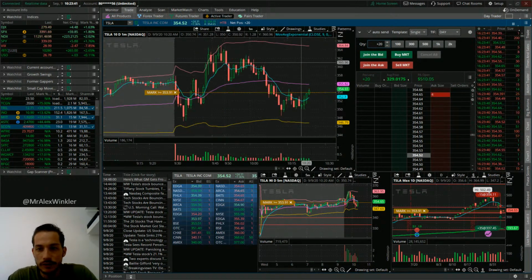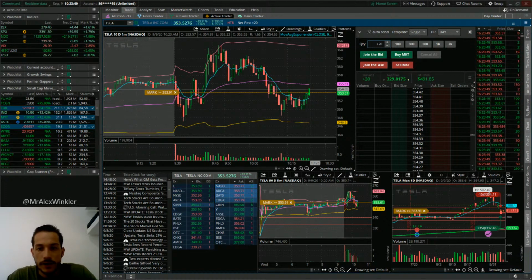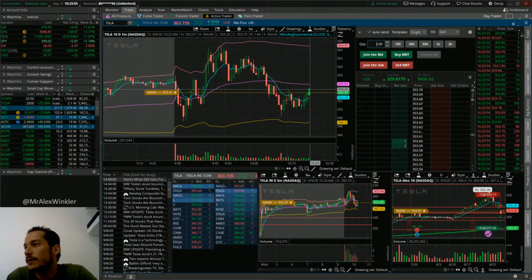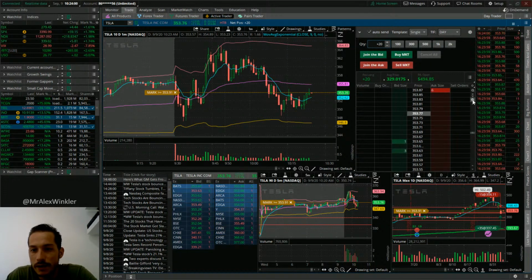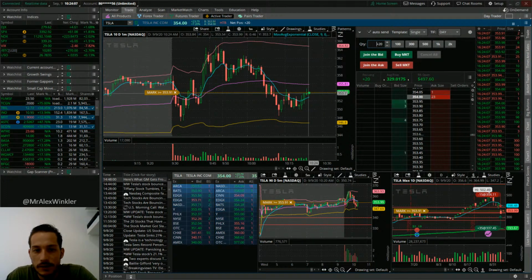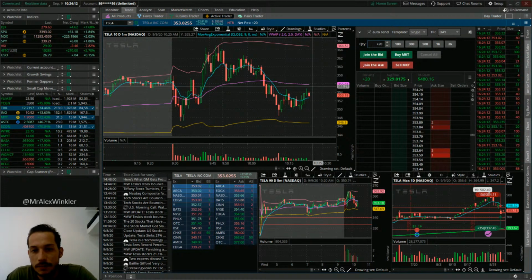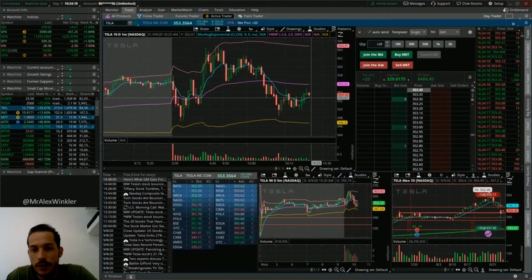VWAP is at 355. We have that former high here at 354 roughly. 354.65. Looks like we cracked that for a split second there. A good way to deal with these spreads is if you zoom out a little bit, the order book kind of shrinks here a little bit and it's a little bit more manageable. I wouldn't be surprised if we had a quick pullback here, but let's kind of keep watching TSLA for possible exit. 9 EMA pullback right here. Let's see if we crack VWAP.